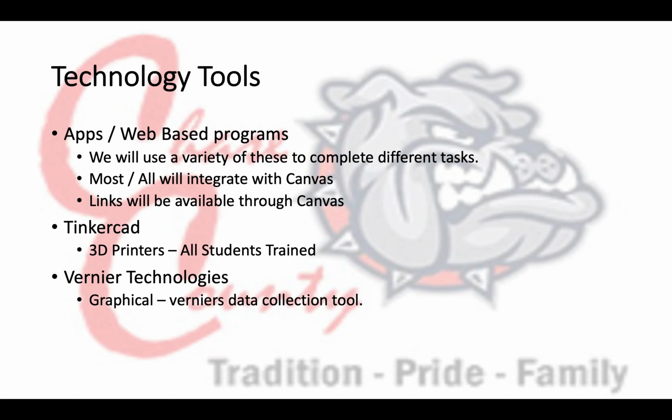There are lots of technology tools that we will use throughout the year. A lot of them are apps and web-based programs. These will be used for different things in the class. Some of them are, hey, this is how we're doing our lab. Some of them are to make an infographic, all different types.